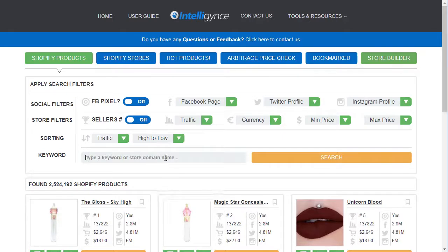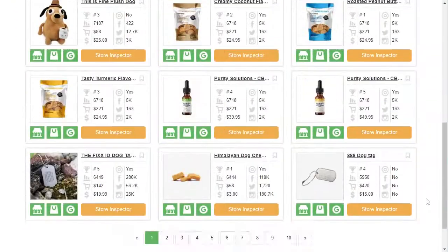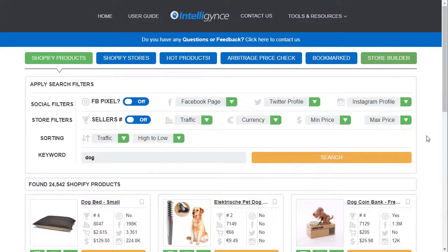Now, let's do an example here. Let's say you're in the dog niche. So all you have to do is just type in the word dog and click search. And you can see here it came up with 24,542 products that we can go ahead and analyze if we want to use these particular products within our store.